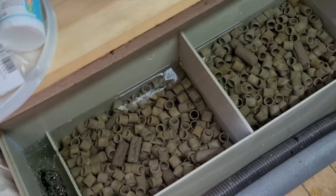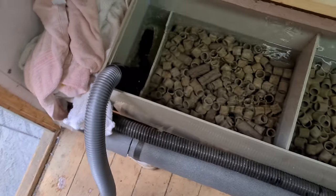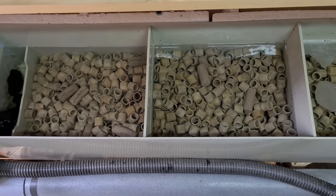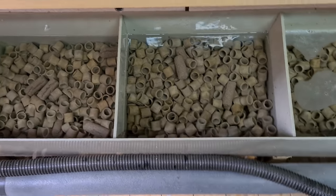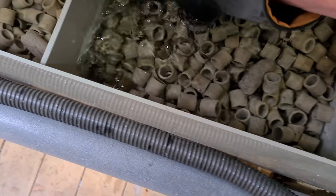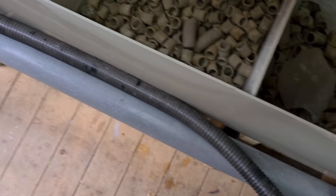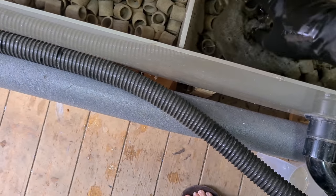Well, as you can see, I got very little out of it at all. There was hardly any dirt come out of that whatsoever. So, not bad. It's not carrying any real dirt, it's not keeping it in it. So, quite pleased about that. Just make sure everything's level and we'll put everything back as it was.